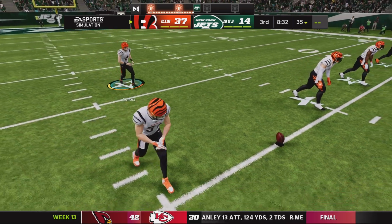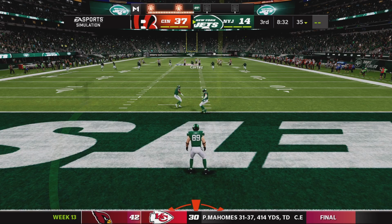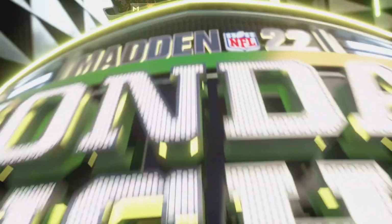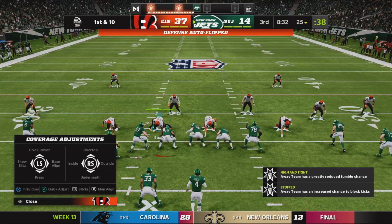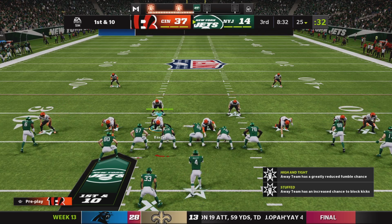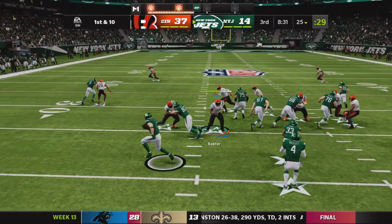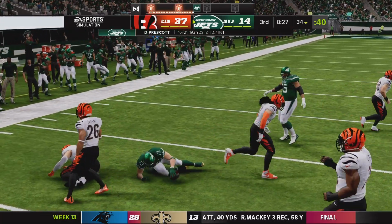Set now to kick this one away, and off it goes. And this will be a touchback as that sails over the end line. The New York offense taking over for their next possession. Mike 12, Mike 20. Running the jet sweep as Prescott bats it forward. And he's tackled a yard short of the marker.